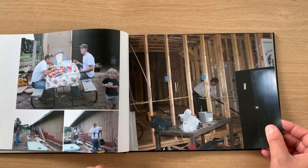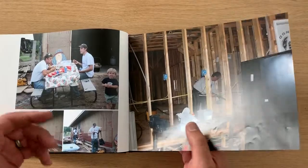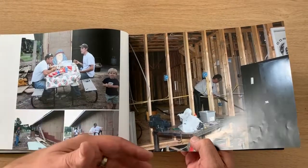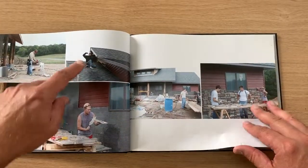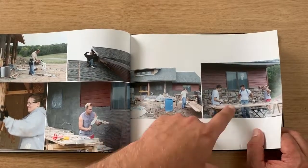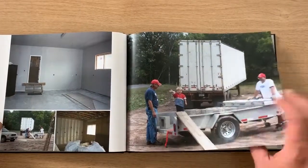My mom with the shop vac, that was what she did. She cleaned up on the job site, but it was huge to make the project turn out better, because when you work in a clean environment, you do better work. My wife is stripping the beams in the front, and Mark is doing siding. My brother-in-law Jay, who's a mason, was the lead on it, but we all laid stone on the front of the house.